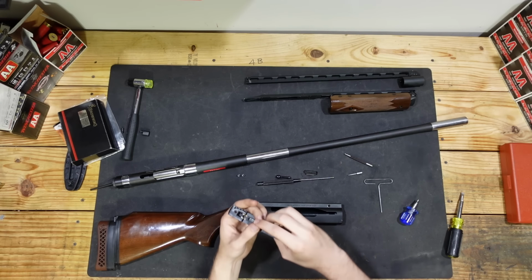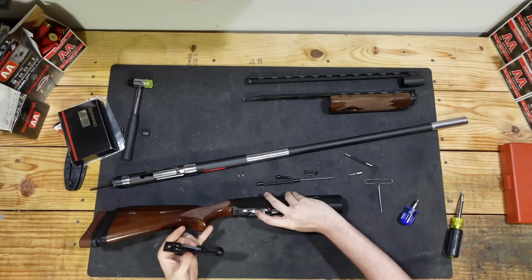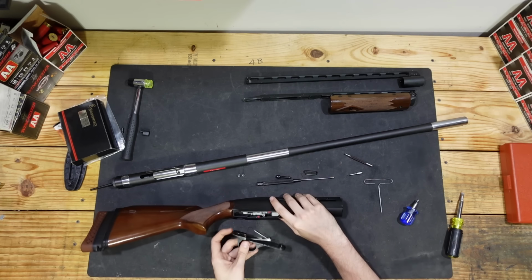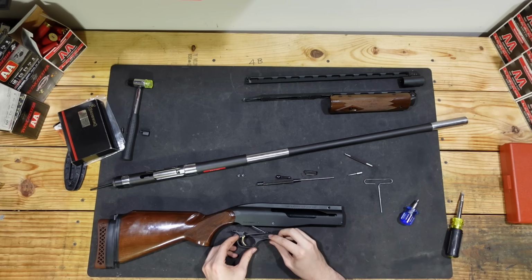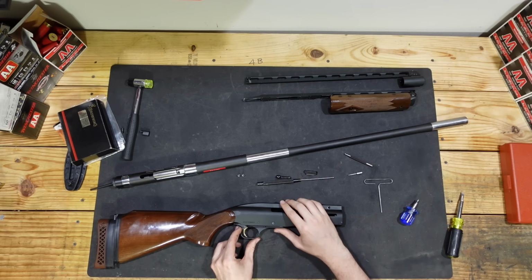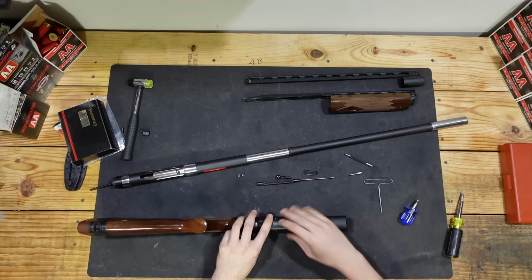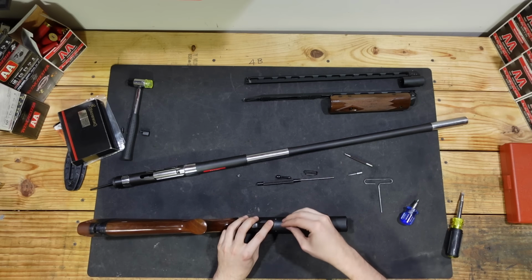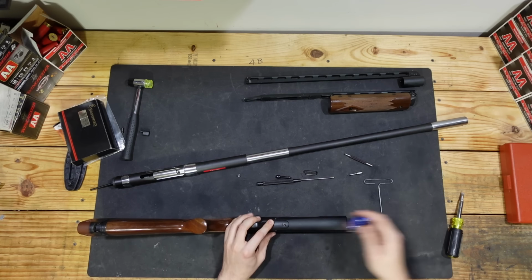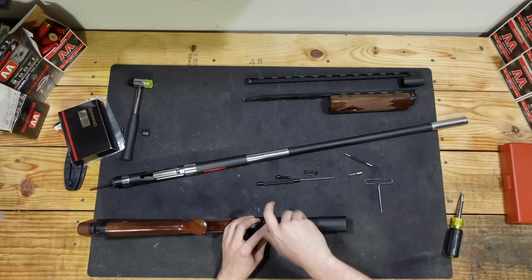But this little hole there on this stamped metal arm has to line up with that peg there. I usually do it with the gun on the side or just the gun inverted to make this a little easier, but with that assembly on like that, you'll sort of close that down, get our two screws. These screws are the same length for the trigger plate. And we will reinstall the screws.